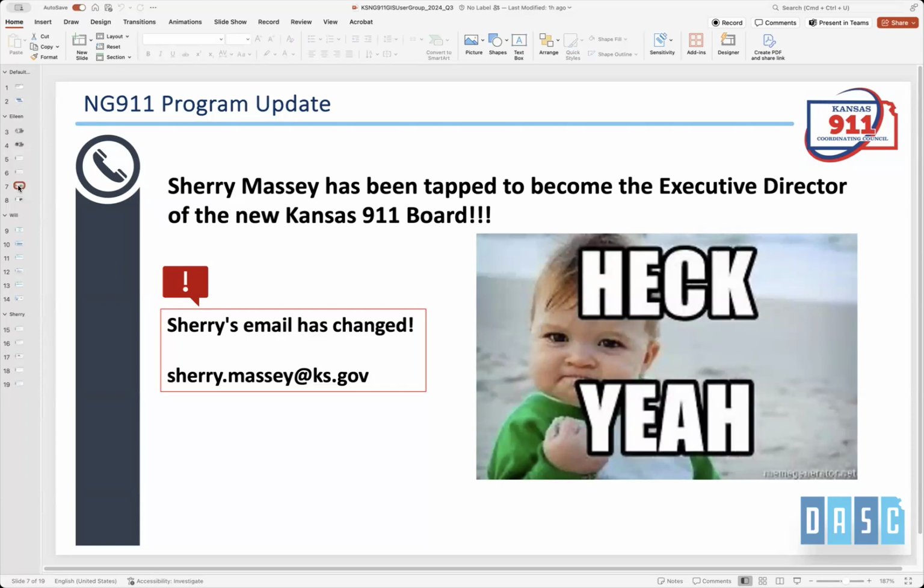Super important. The biggest change is it used to be at ku.edu. And so now it's at ks.gov. And KU is kind of finicky about forwarding and keeping old email addresses. So it might not even be being forwarded as of today to Sherry. So please go in and update your information to make sure Sherry gets your message moving forward.